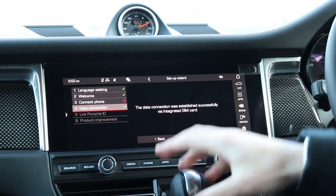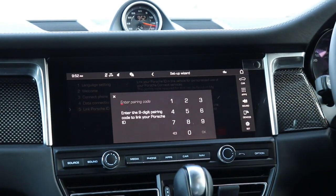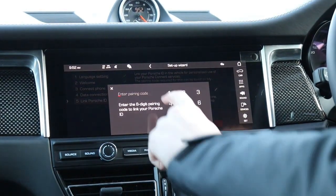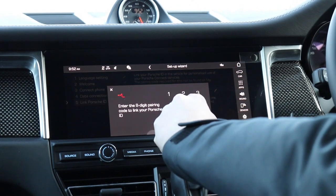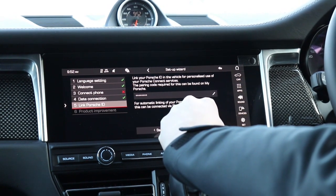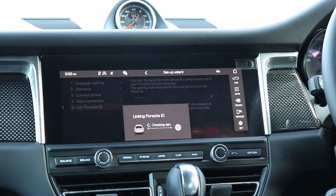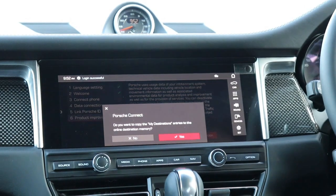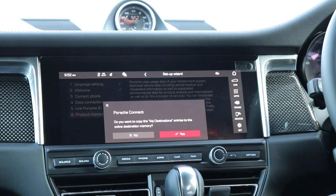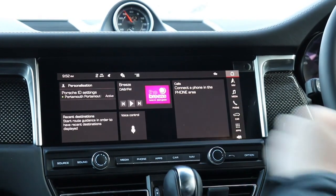It does have a data connection because you've got an integrated SIM card in the new cars. Just clicking next again, you've got your pairing code. This is the one you get off the phone, the one you gave to your sales consultant or do yourself, which is 151341, and it's only specific to the person for their ID. This will then link their Porsche ID account, and it will also activate all the services in the car. You can see login successful, and you can connect your destinations, save to memory. It's really simple, really easy to do. Once you've done that, complete installation and you're all good to go.